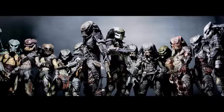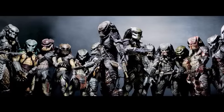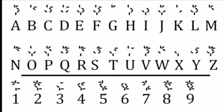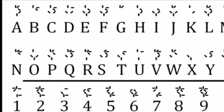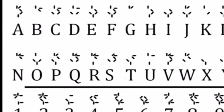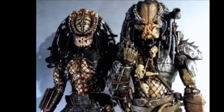They do have their own language that is mainly formed with a series of grunts and clicks. It has been seen that some of the older Yaucha can understand and replicate English, but it is uncertain how fluent they can be. Their writing system is made up of symbols made up of dashes, which is quite similar to many Earth-based languages. The Yaucha culture holds honor as the highest law for their people.